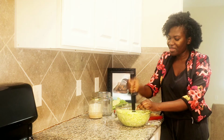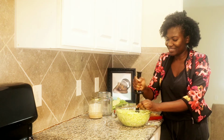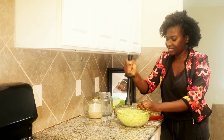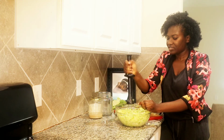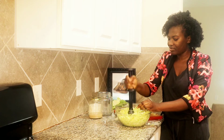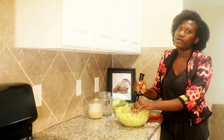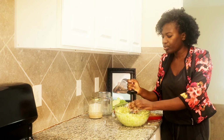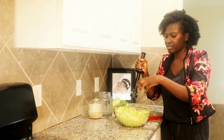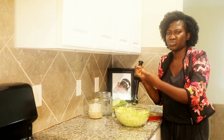So you know that I always say don't use plastic and all that, but I'm not always perfect, guys. I just do what I have to do when I can do it, and I ask God to take over the rest. I also heard that if you do this in a stainless steel, it's easier. It brings out the juices more.